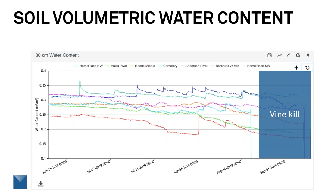Now, this is a graph that comes straight out of the Zentra Cloud software that METER produces, and that Ryan and the grower were actually using during the year.